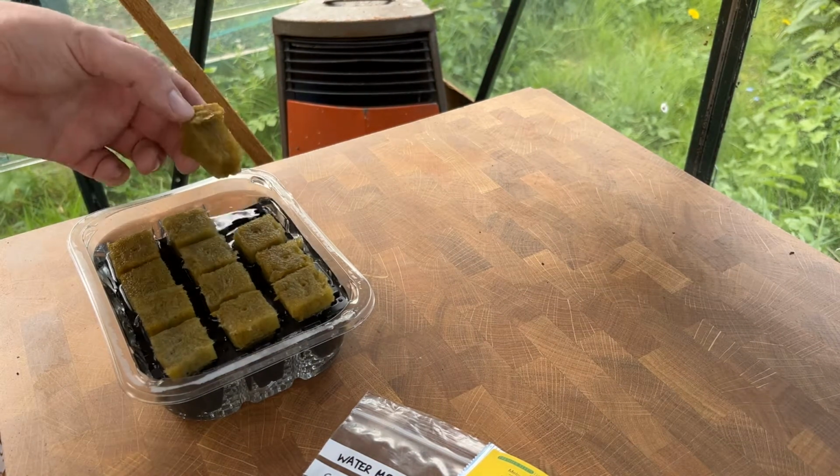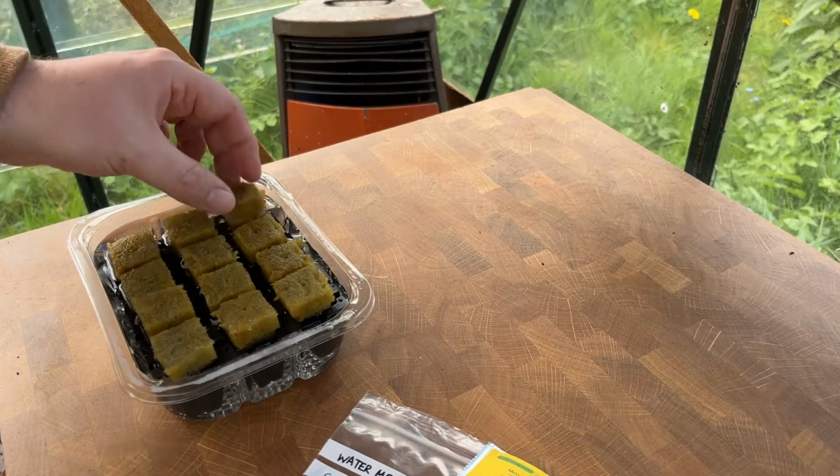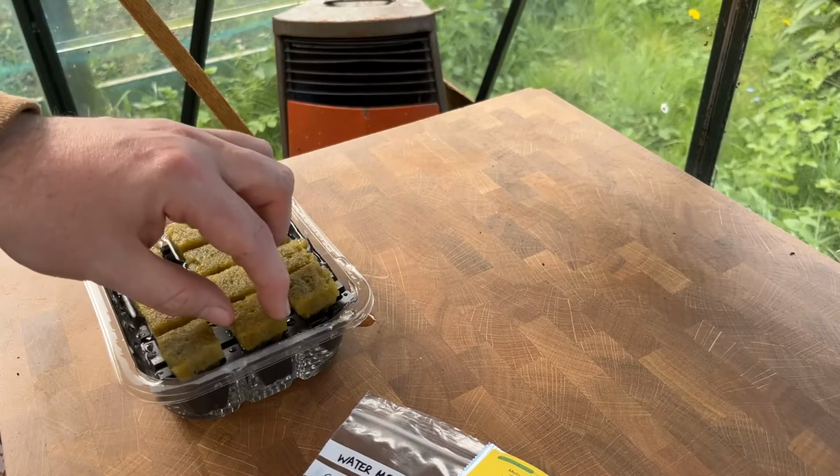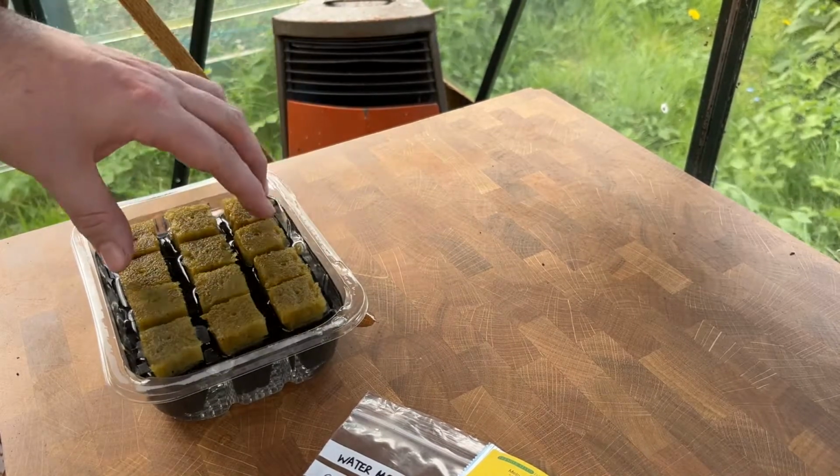These are just some normal rock wool plugs, and I've got these soaking in a little tray of water there, so that's just filled with water, as you can see, and these have been soaking in here for around an hour now.